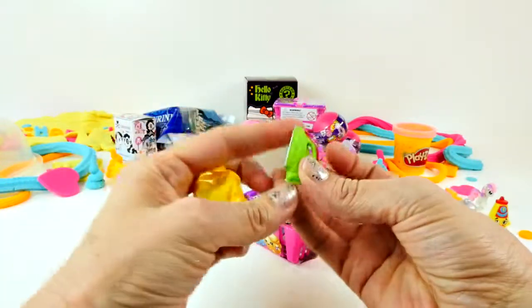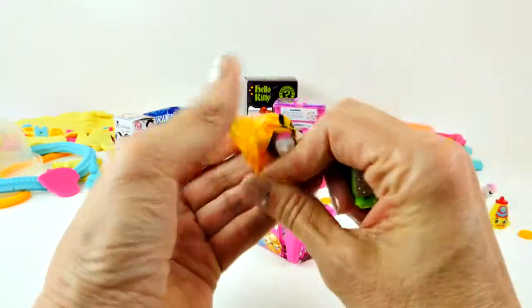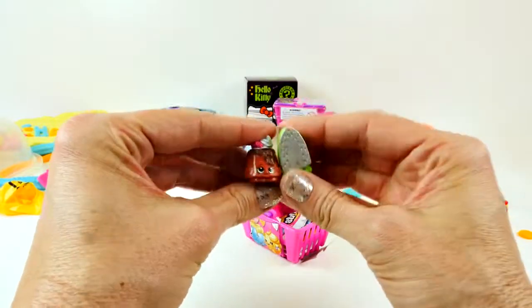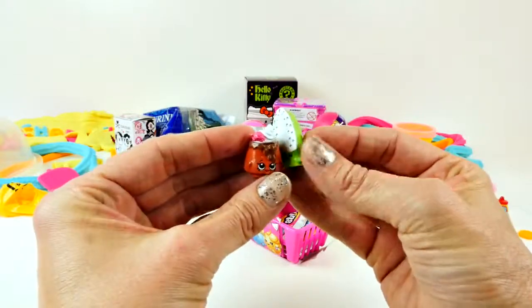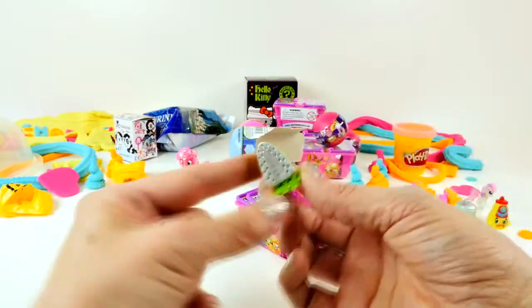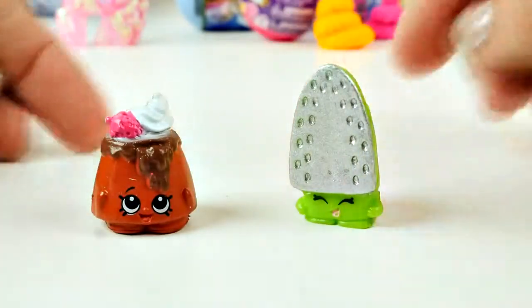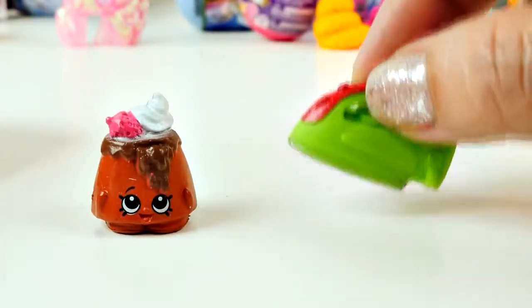Look! Oh, I can't remember her name. I think I've opened her before, but I think she's really cool. Oh, and this one I definitely know. What is her name? I'm gonna guess Chocolava, but I can't recall. And then this is an iron, so like this is what you would use to iron your clothing. Okay, let's look them up. Okay, we got lucky. We got two rares. This is Sizzles because she gets so hot.